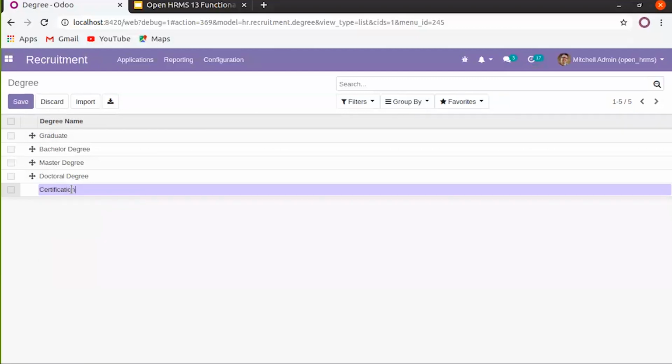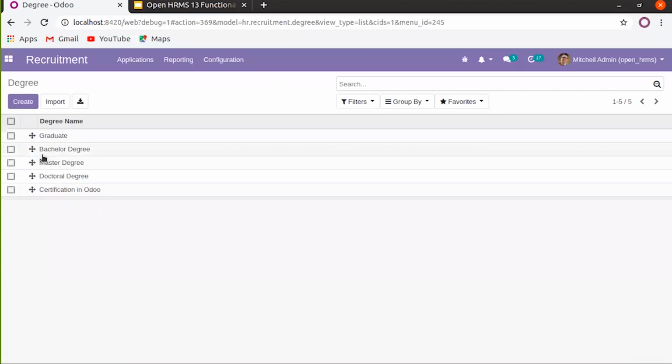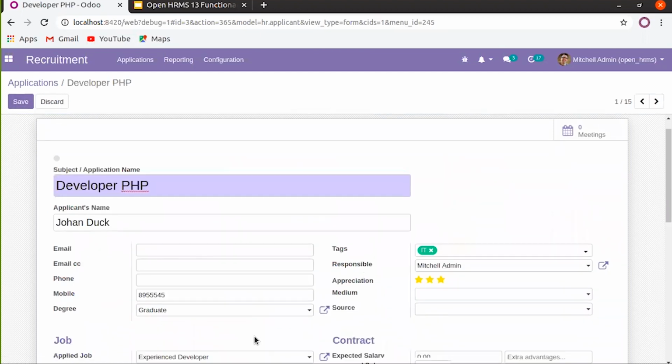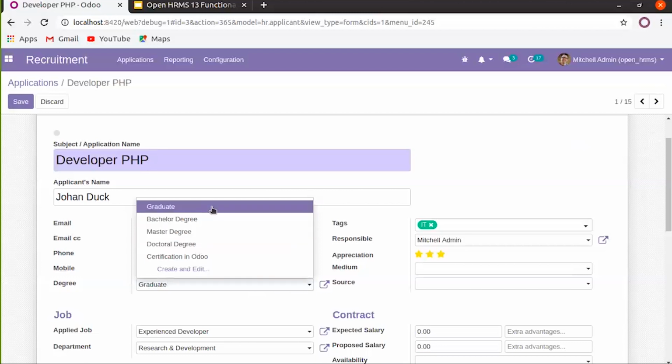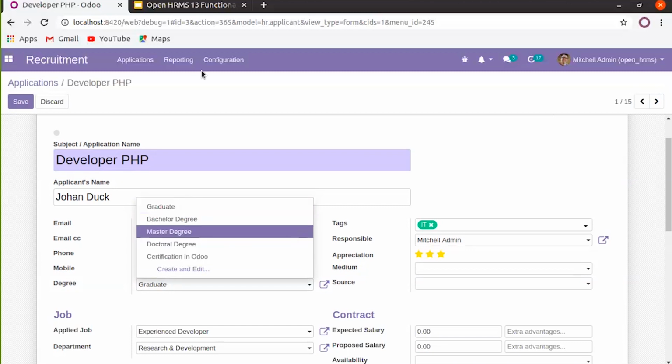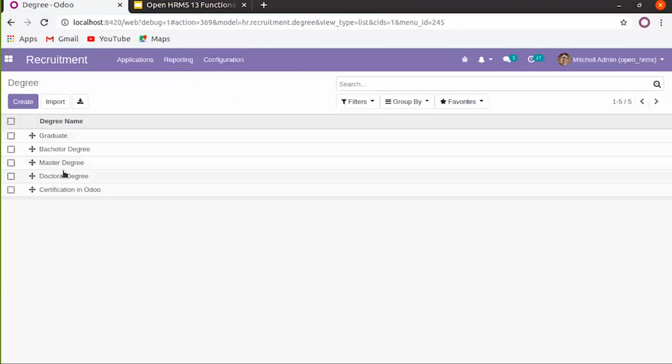I have created a certification in Odoo. You can configure this based on your requirements. If you require that the bachelor degree should be first, then you can drag it here, and based on that it will show in the application. For example, I can show you that. In all applications, just select new. In degree, you can find here that graduate is the first, bachelor degree second, then master degree. Based on the degrees we have sorted here, it will be shown there.